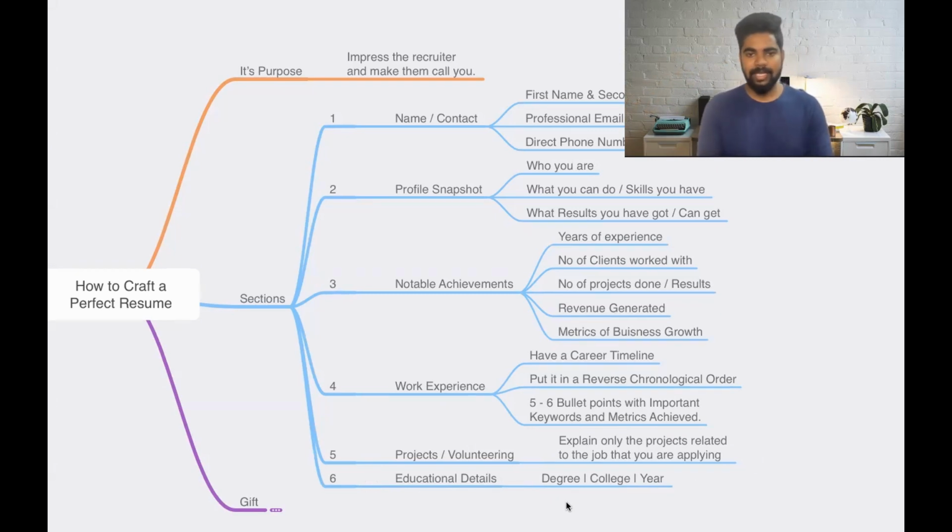So if you work on these areas: the name and contact number, neatly presented with proper email ID and number. Second, a profile snapshot giving specific data of who you are, what you can do, and the result that you can drive. Third, notable achievements, with the specific metrics that you have achieved from your personal learning and your personal projects. Fourth, a proper work experience with proper keywords and content and the right metrics, with 5 to 6 bullet points. Then the specific projects you have done which are related to the jobs you're going to apply for. And finally, the educational details.